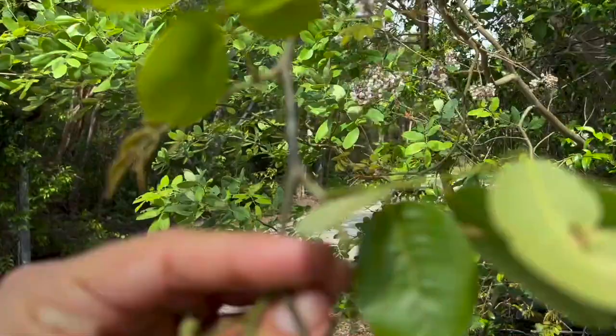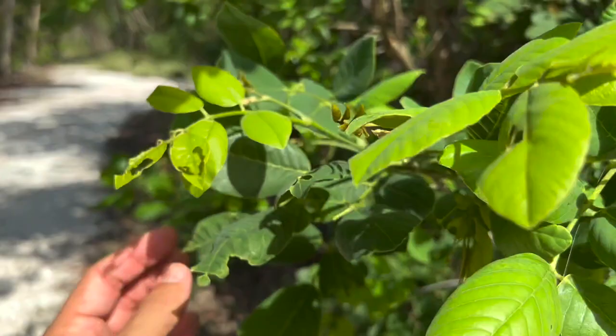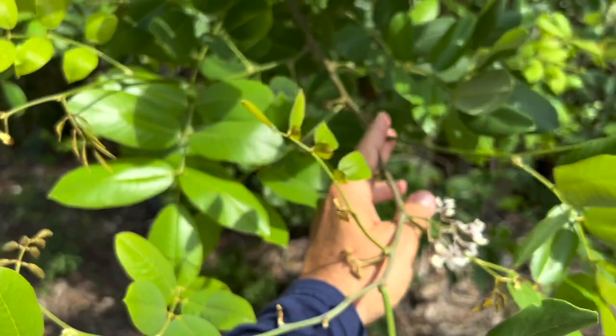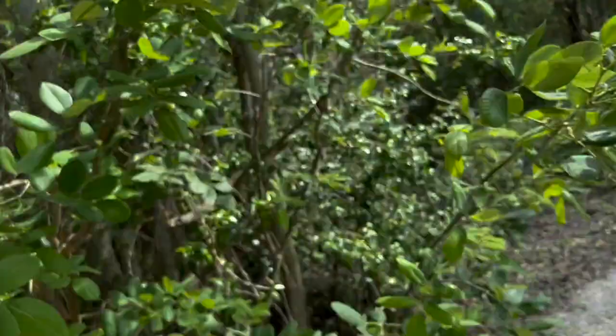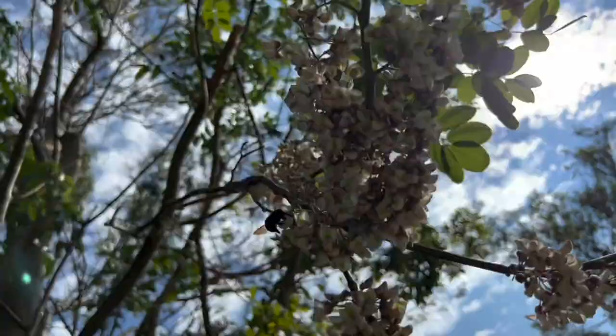Unfortunately, I don't see a whole lot of damage on these leaves. I see a couple eatings here. But I'm not seeing what I would say is... come on, man, where are the skipper caterpillars? Usually, hammock skipper caterpillars in North Key Largo, guys, are usually pretty easy to find on this stuff. Well, at least I found a beetle. Look. A weevil, on the blooms there.